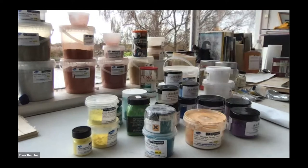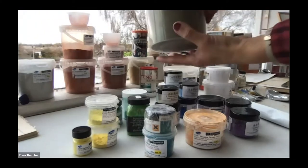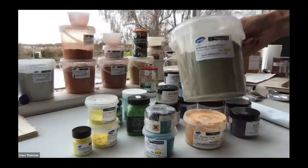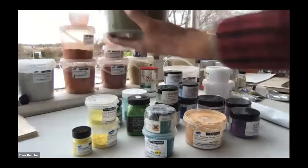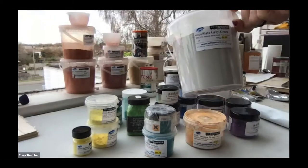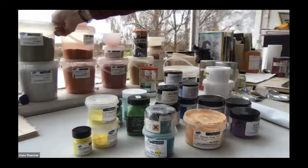So the earth colours tend to be less expensive. For example, here we have a Bohemian green earth. When it's not so much money, I tend to buy a kilo. So this is £16.95, for example. We've got a slate grey green. Look at that, a kilo, well, 750 grams, £6.50. And it really goes a long way.